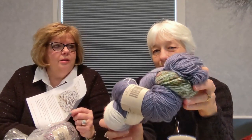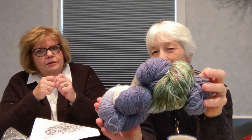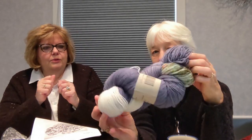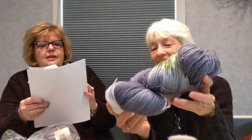It's almost like a bobble. And you just keep wrapping the yarn around and so forth, and I'll tell you how I kind of know this now. And it makes a design. It makes like a flower. It looks like a flower.